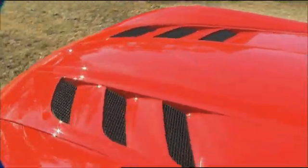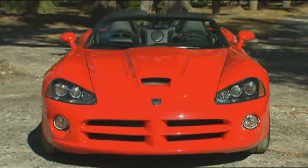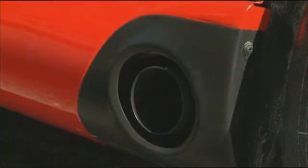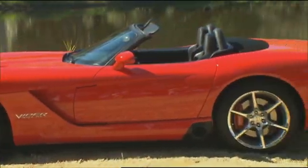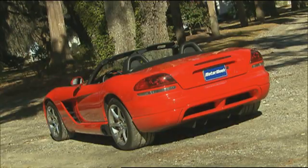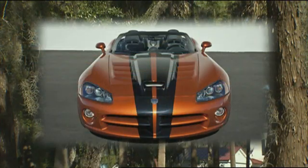In terms of outer show, the Dodge Viper's silhouette in coupe and roadster is unmistakable. From its long hood's air intake and heat extractors to its dual-side exhaust, everything about this car hisses predator. For 2010, the Viper offers two new exterior colors, bright silver and this toxic orange.